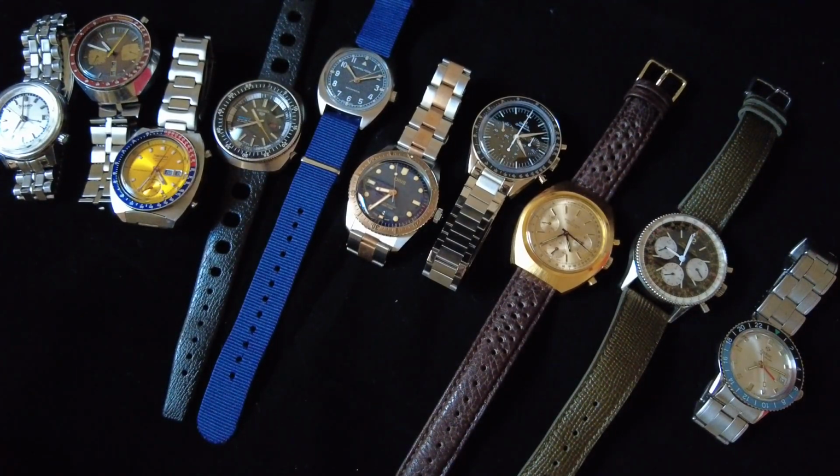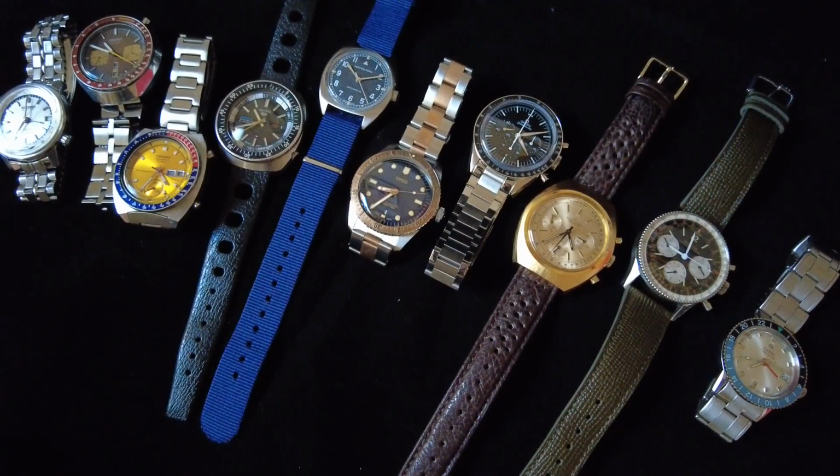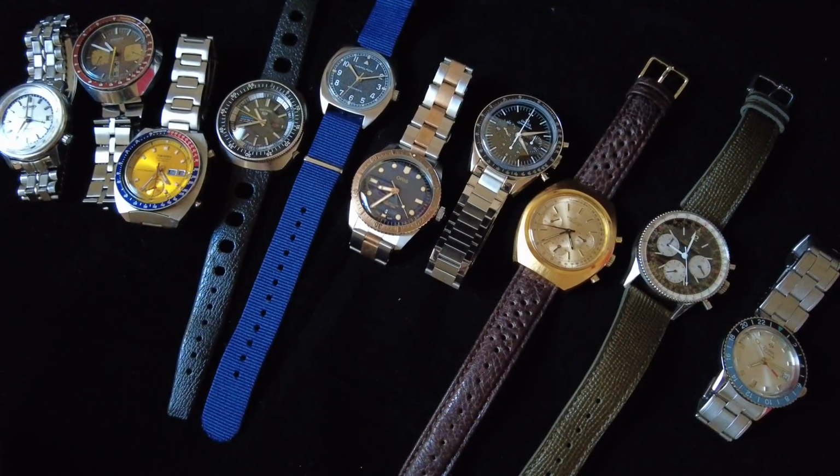I have a 20 watch box, and so 20 watches fits into that collection. I think maybe 10 watches or 5 watches would be the perfect size, but I haven't quite whittled it down to that number just yet. Anyway, let's go ahead and take a look at some of the watches that I have here.